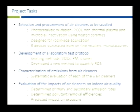So the project had a number of technical tasks. The first one was selecting the air cleaners, and there were a number of criteria for doing that. One is the selection of the technologies that I mentioned before, but also we wanted to focus only on room size devices. So the smaller type of devices that would be used, for example, in a bedroom or a living room, but not the larger industrial type air cleaners that are out there. And the other criterion is that it has to be something that people could buy directly online from, say, retailers or directly from manufacturers.